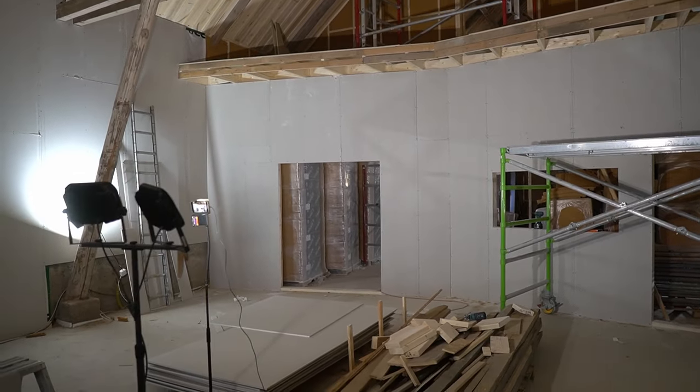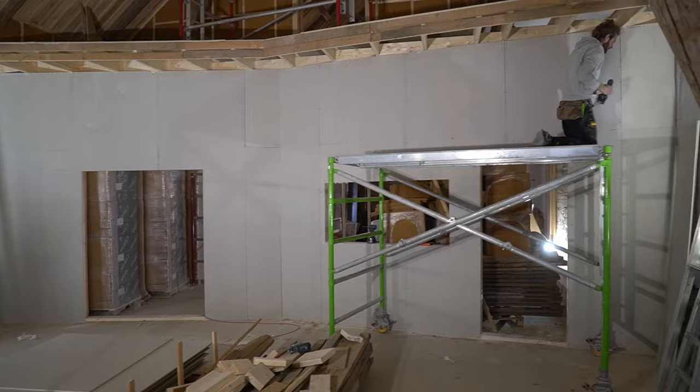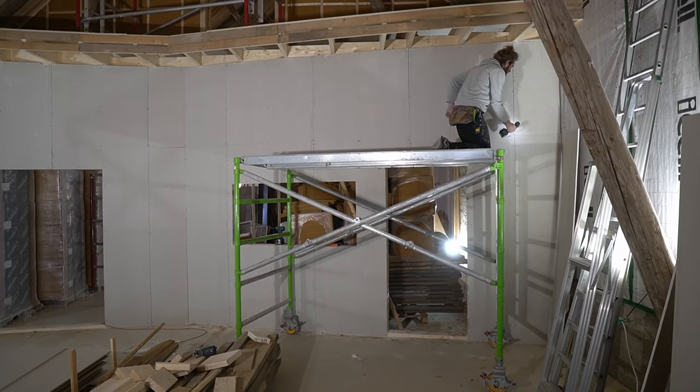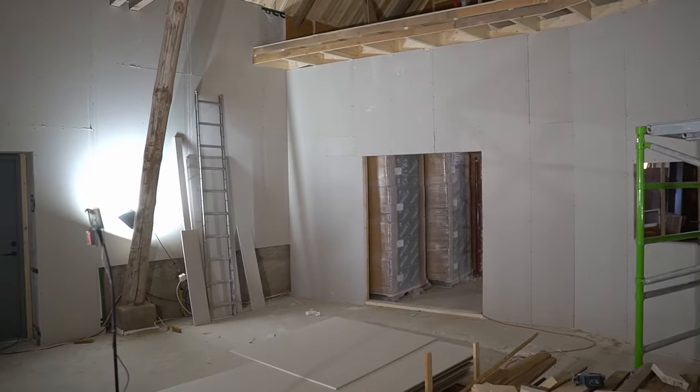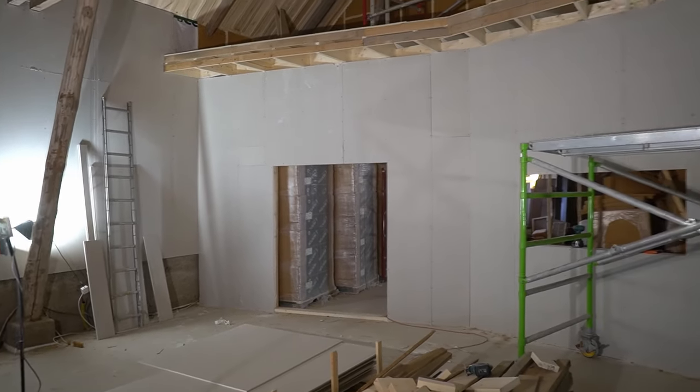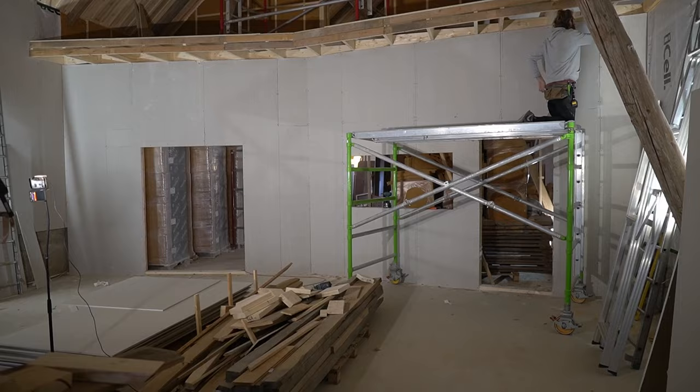For the first time in history, those walls have plasterboard on them. It was supposed to be really fast, but that first bit was a nightmare. But the rest of it was pretty good. What else is there to say?